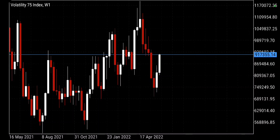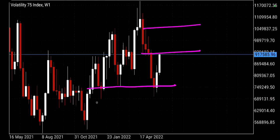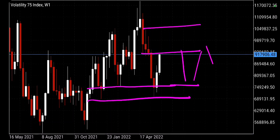Remember I said, however you do your analysis, all you have to do is mark the zone below and the zone above. From where the price is now, the nearest zone above is this one, and the nearest zone below is this one, the one that is holding the price. So the price will be moving in between the two until one of them is broken.